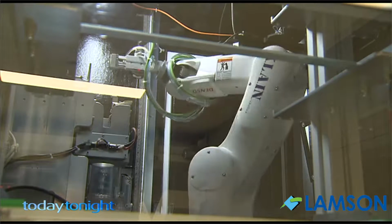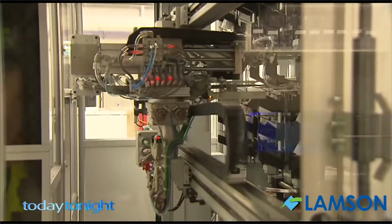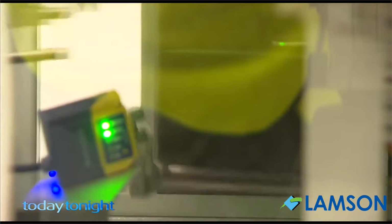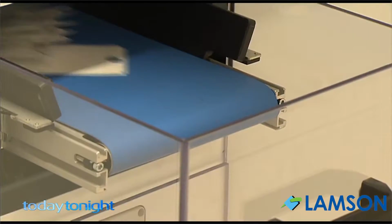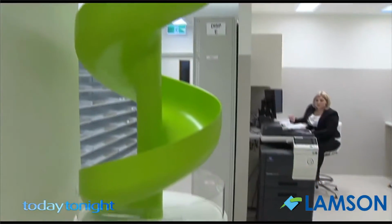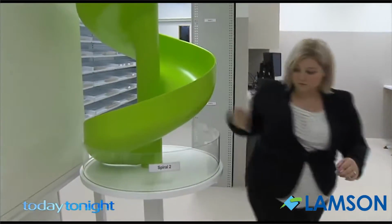More efficient, we deliver our medications faster, and most importantly, it's much, much safer. We remove a lot of the risk of selecting the wrong medication, which is quite a significant risk in hospitals. Welcome to the future of hospitals. Robots that sort and choose the right drugs after they've been prescribed to patients. A tubing system that shoots medication along the ceiling. This is behind the scenes at Perth Children's Hospital's robot-run pharmacy.